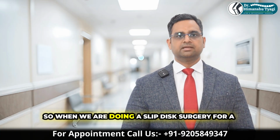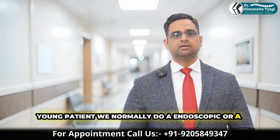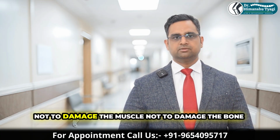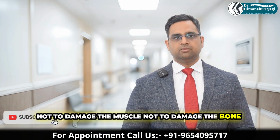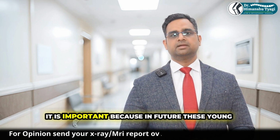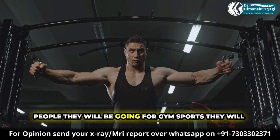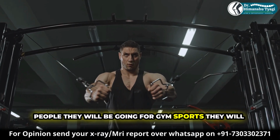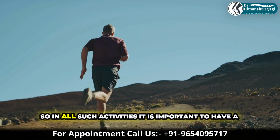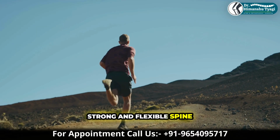So when we are doing a slip disc surgery for a young patient, we normally do an endoscopic or a microscopic procedure, but we take precautions not to damage the muscle, not to damage the bone, and not to remove too much disc. It is important because in future these young people, they'll be going for gym, sports, they'll be running around, climbing mountains. So in all such activities, it is important to have a strong and flexible spine.